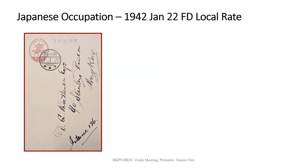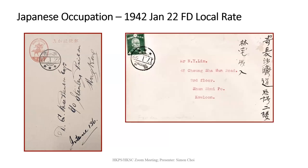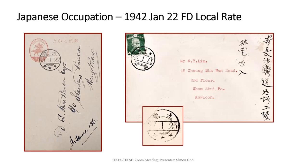And then I'll talk a little bit about the first day of the rate. On the first day of the issue of the stamps and the postal stationery card, the local card rate is 2 cents, and this one is from our great collector Mr. John Tang. And this one is from Kowloon, a 4 cent rate for local mail, from Kowloon to Kowloon, with a back stamp of Kowloon Post Office 3 days afterwards.